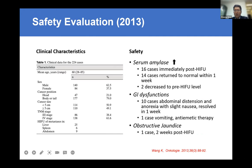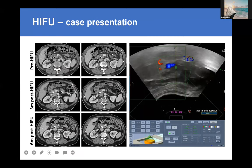We screened the safety data in the 200 cases. It looks like safety is not a problem, because only a few cases had increased amylase and some little GI dysfunction, and only one case had jaundice. I don't think this jaundice was caused by HIFU. The tumor was located in the head of the pancreas and, because of the jaundice, had a stent inside.